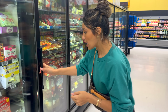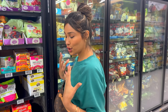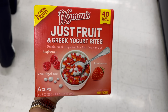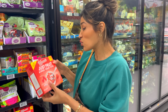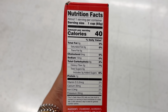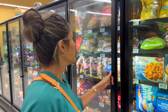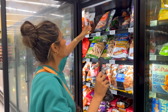All right guys, so I am really big on sweets. I love sweets, you know that. I found these, it's called Just Fruit, and it's fruit and Greek yogurt bites. 40 calories per cup. So they come in little individual cups. I feel like that's a really good little treat. 6 net carbs. I mean, really clean. This seems like a really great idea just for a dessert or a little snack when you're craving something sweet.